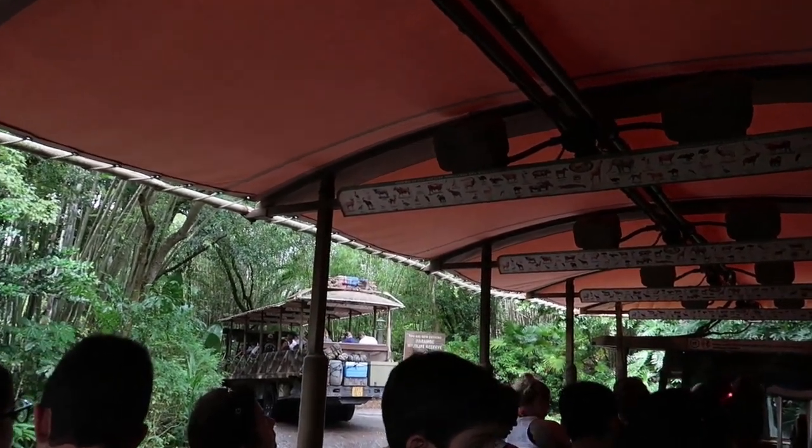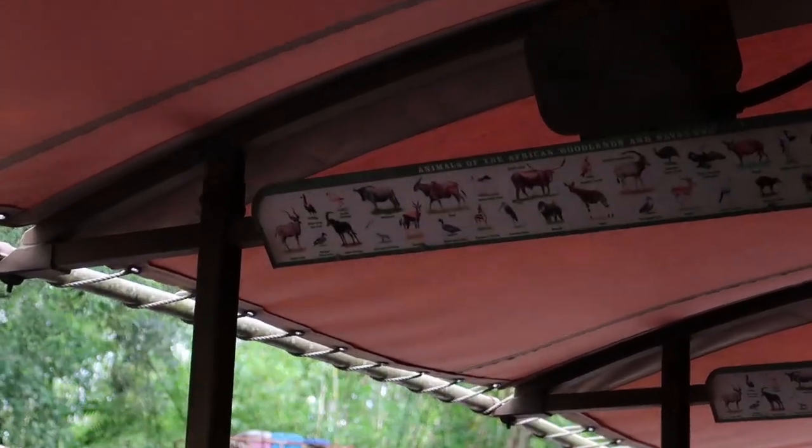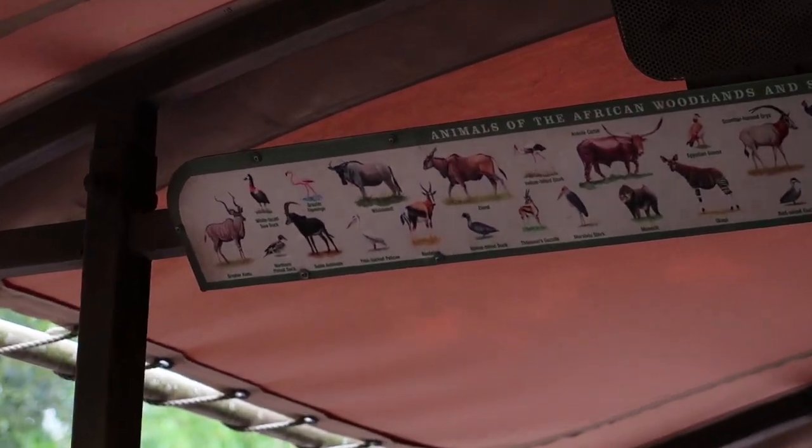Guys, we are in the Kilimanjaro Safaris. Here are all the animals we can see today.